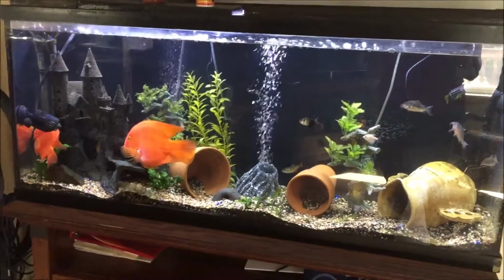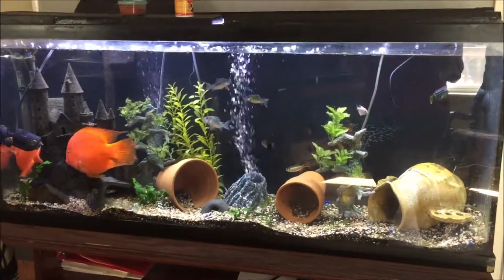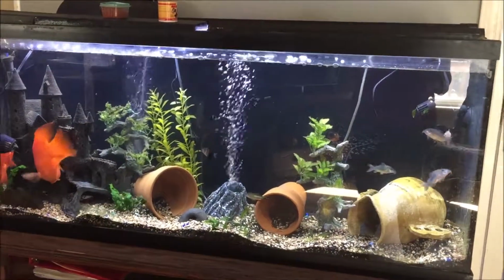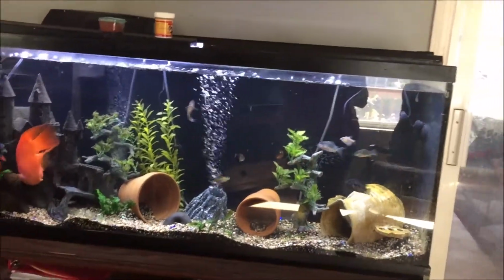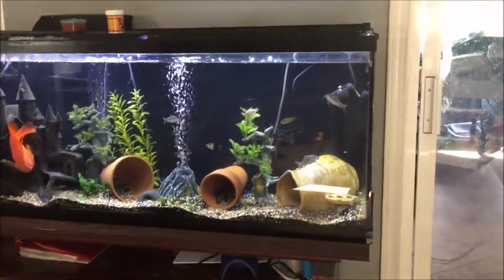In the future, like I said, I do want to replace the gravel with just solid black sand and get a couple more plants here, maybe some fake plants temporary until I get some real ones, or maybe some real ones. We'll have to see. Hopefully this light that I have up here on the aquarium will grow the plants, and hopefully they'll do good.